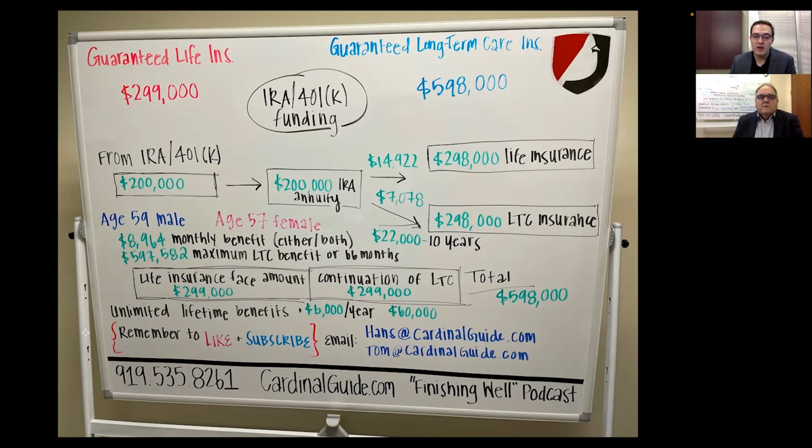If you don't need care, which we kind of hope we never need, your beneficiaries at least get $300,000 tax-free in a life insurance benefit. And if you do need care, which is really why we're buying this policy, it will provide $600,000 worth of benefits paid out over 5.5 years for either spouse.